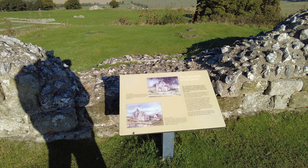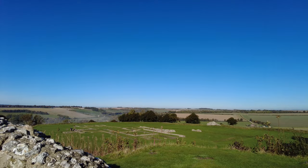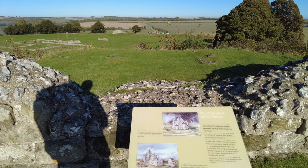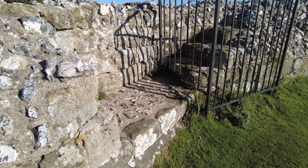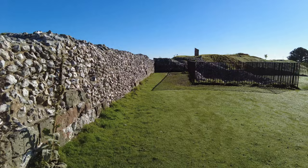So our next sign is telling us about the cathedrals of Old Sarum and the ruins that we can see and have already shown you. We'll just have a look again. Just over there, we'll take a closer look at that later. Obviously we've got the aerial view at the moment from up high here. Another flight of stairs that now just go skywards to nowhere else in particular. But obviously would have done in the day.